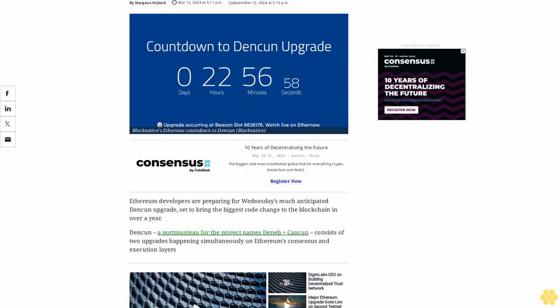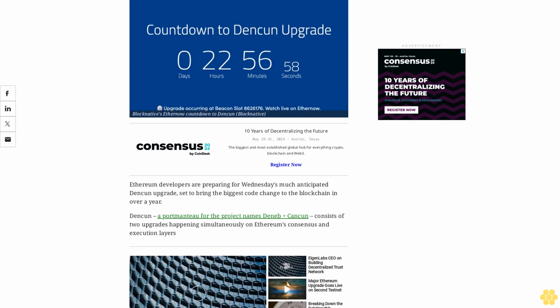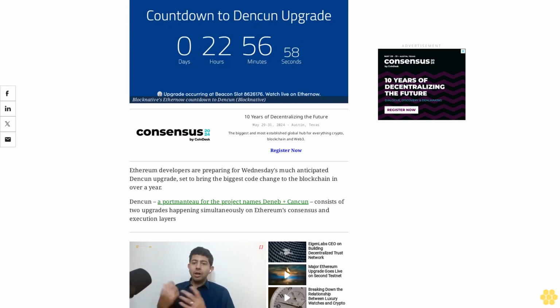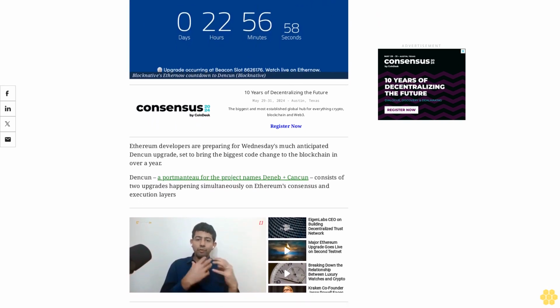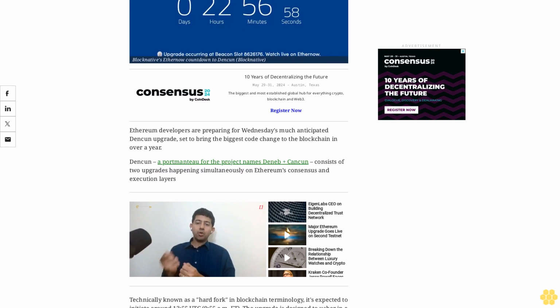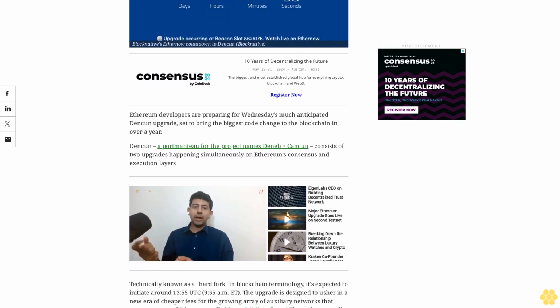Ethereum developers are preparing for Wednesday's much-anticipated Dencun upgrade, set to bring the biggest code change to the blockchain in over a year. Dencun, a portmanteau for the project names Deneb and Cancun, consists of two upgrades happening simultaneously on Ethereum's consensus and execution layers, technically known as a hard fork in blockchain terminology. It's expected to initiate around 13:55 UTC, 9:55 AM ET.